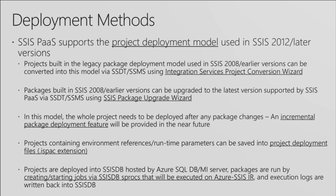How do you deploy packages to it? The SSIS PaaS in ADF V2 supports a project deployment model that's been supported since SSIS 2012. Here, if you have any packages that you need to change, you have to deploy the whole project again. In the future, though, we'll support an incremental package deployment feature that will be coming later on, maybe late this year or early next year.